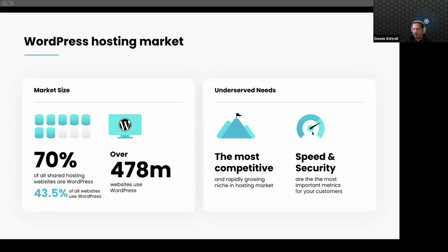I know many of you, I see names that are familiar to me, and probably most of the other attendees, already know that WordPress is a massive market. It's a huge chunk of the web. Based on our data, 70% of all shared hosting websites are running WordPress. Public data shows 43.5% of all websites on the internet are running WordPress. A lot of this is probably common knowledge to the folks on this call.